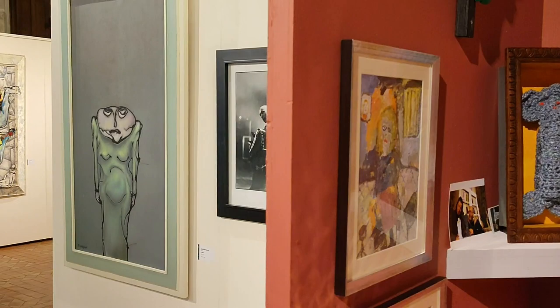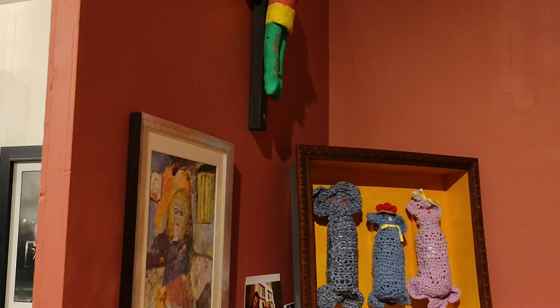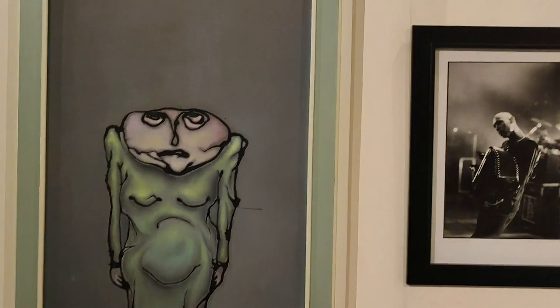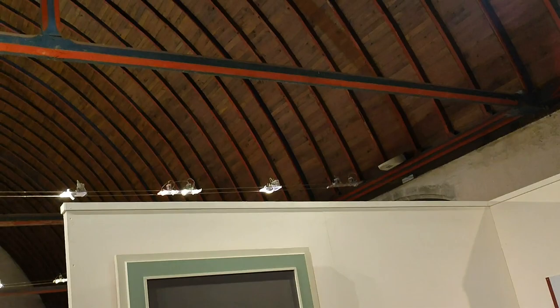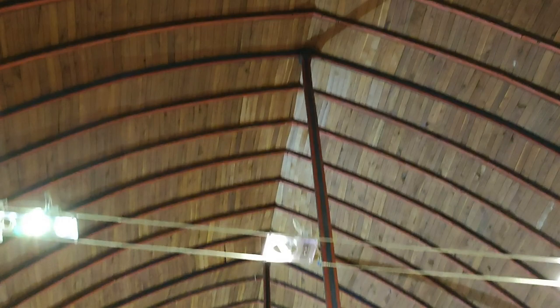So there's lots of crosses I notice in there, of different forms. That's the lady that was talking to Duncan. And we're talking about the ceiling, how beautiful it is, and it's shaped obviously like a boat.